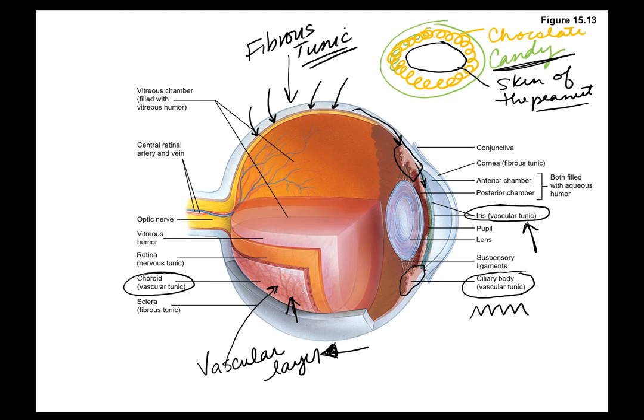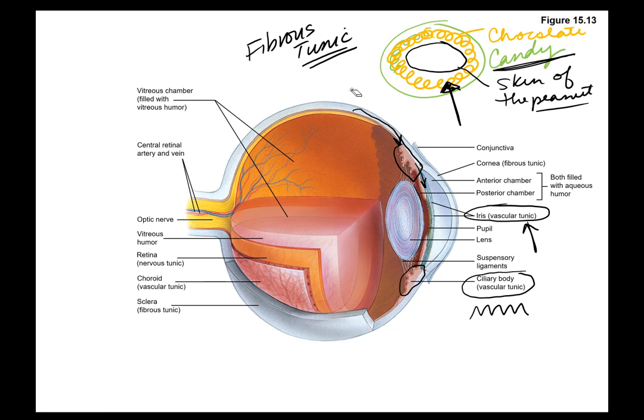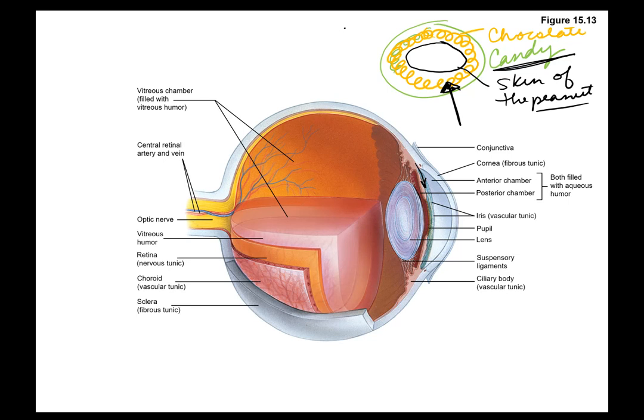Okay? This is the chocolate inside of our M&M. The vascular tunic is the chocolate. So it's inside of the candy, but it's not all the way next to the peanut. Okay? So, the innermost layer. You can call it the nervous tunic.